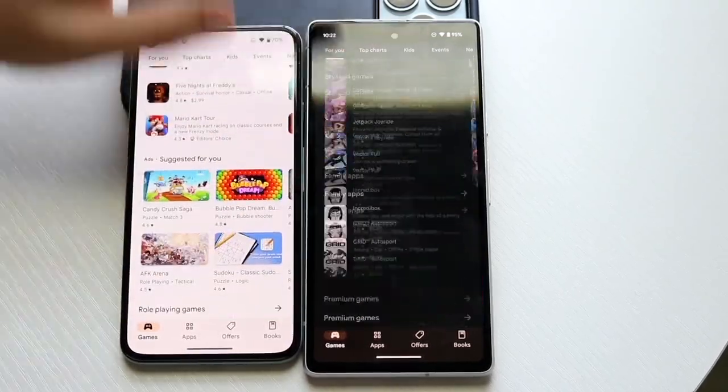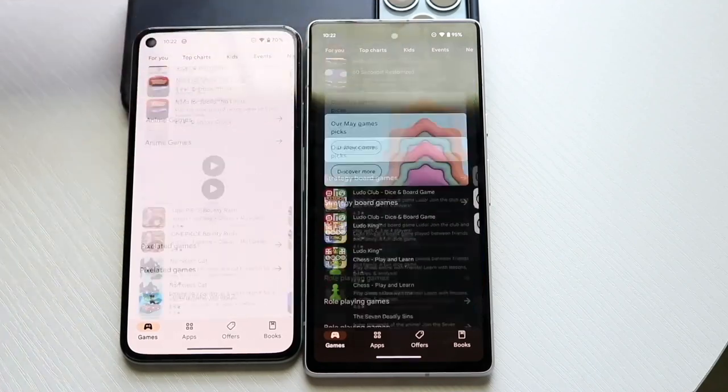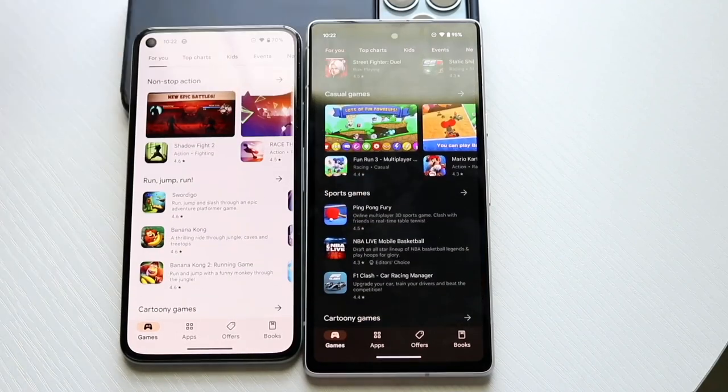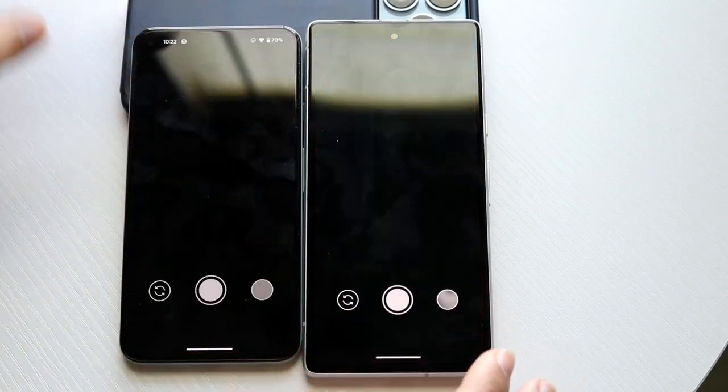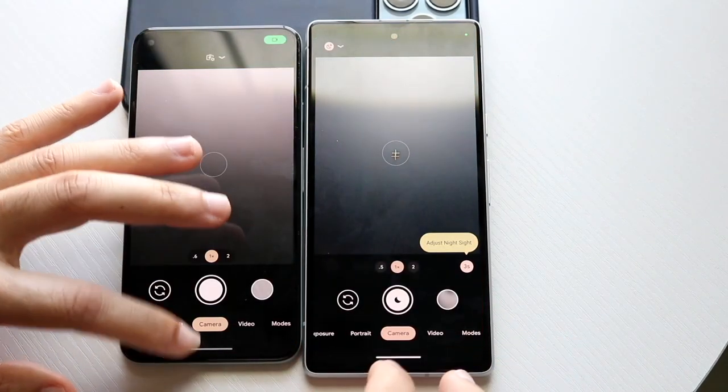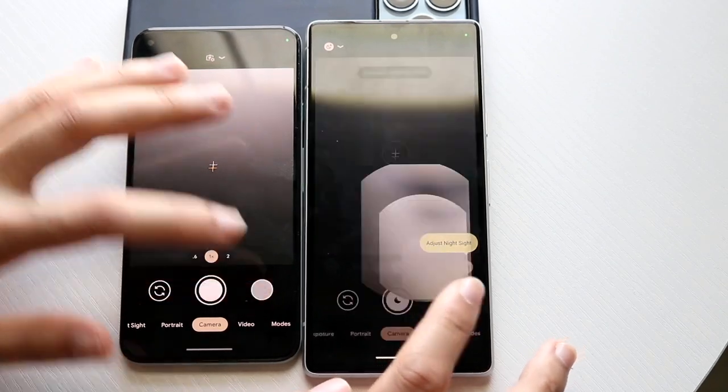Again, 90 hertz panels on both. Scrolling through, it kind of seemed like the Mi, actually no, they're both kind of doing the same thing. They both were glitching a little bit, not a big deal. Camera, 3, 2, 1. Okay, perfect. Let's go and open up their photos, 3, 2, 1.